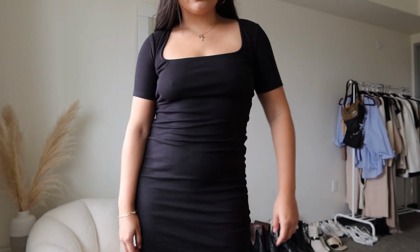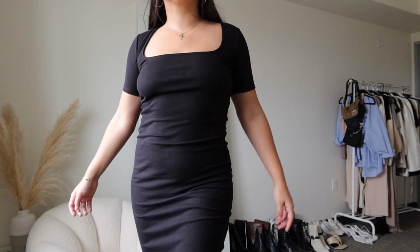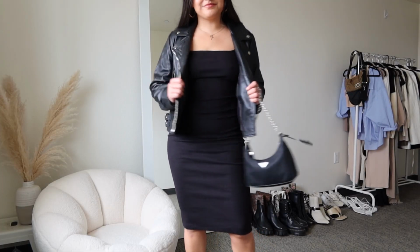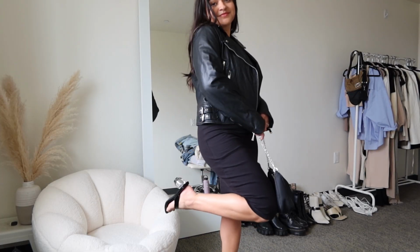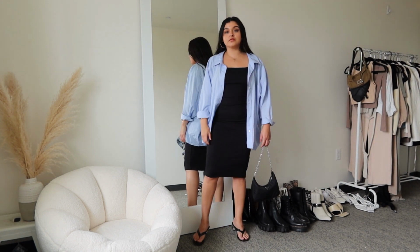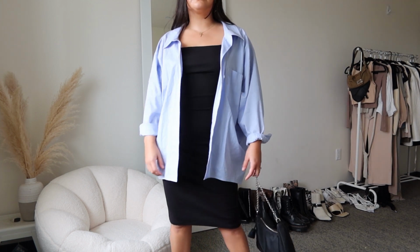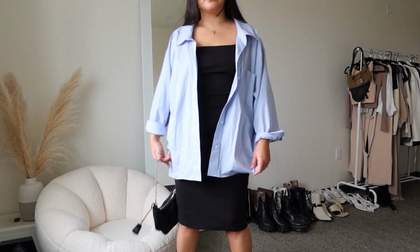And we love a midi dress. We love a midi dress with heels. We love a midi dress with boots. Just basically anything. Midi dresses are it. Here I've paired it with a leather jacket, just again to make it super edgy. You can also dress it down by pairing it with a button down. So here you can see I've paired it with my blue button down, and it just looks really great. So basically you can't go wrong with styling this dress.